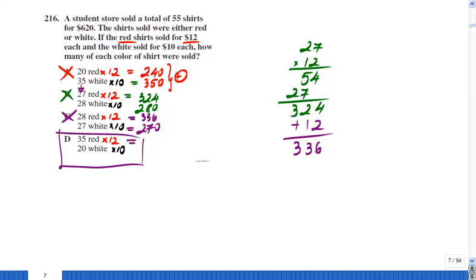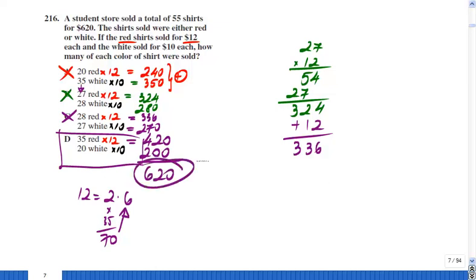But you can check. What is 35 times 12? An easy way is to double that 35, because 12 is 2 times 6. So I can multiply by 2 first. 2 times 35 is 70. And multiply 70 by 6, so you get 420. And 20 times 10 is 200. Add them up. What is that? That's 620. This is good. This is the answer. You are done.